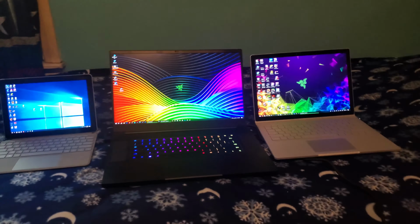Because 500 gigs is not enough. But you can look at the bezel on the Razer Blade in comparison to the Surface Book and even the Surface Go, which has even bigger bezels than the book. And it's not really that noticeable. Obviously, if you stare at a panel long enough, you don't really notice or care about the bezels. But other than this little camera front here, it's not that big of a deal. The camera front is very tiny.